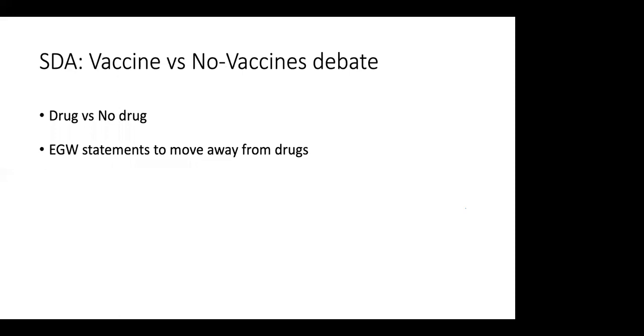Now, coming to the Adventist movement, within our movement, this blessed movement, there is a debate with regards to the vaccines. One group of people say, shall we vaccinate individuals? The other group says, no, we should not vaccinate individuals. Now, the basis of this divide within our movement is that there is the pro-drug lobby and the no-drug lobby, okay? So there are two schools of thought within the movement. One school of thought believes that drugs can and should be used. The other school of thought says to take drugs in any way, shape, or form is regarded as a sin, and therefore we cannot take drugs.